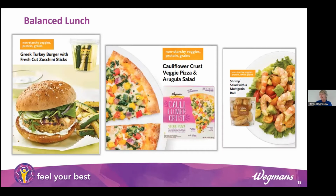And then if you're feeling fancy, you could do a shrimp salad on a whole bunch of greens, throw whatever other vegetables you want in there with shrimp being your protein. And then again, there's those frozen multigrain rolls again that you can just pull out however many you need for your meal.